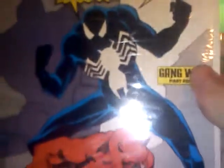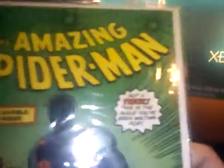287. One of the greatest team-ups of all time, Spider-Man and Daredevil. I'm a huge fan of Daredevil, and he's just drawn really awesome on this cover. 288, Gang War Part 5, the conclusion. 289, I can't remember if the Hobgoblin is actually really revealed in this issue. It's been a while since I've read it. I might have to look it up and check it out.